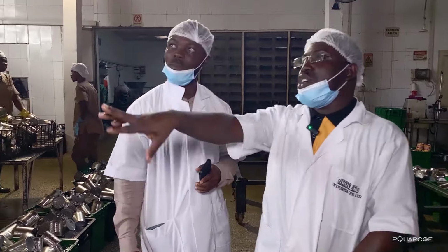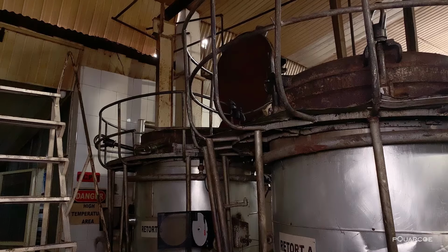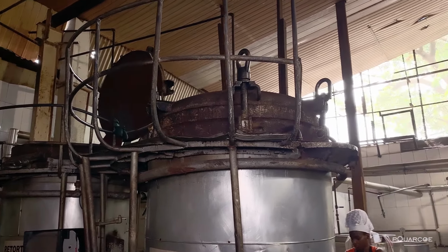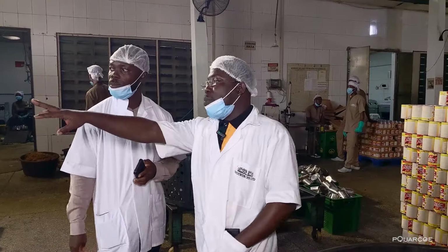This retort can take 3 baskets at a time. Three of the big ones. So we have 2 retorts, retort A and retort B. These are the people who do the washing.